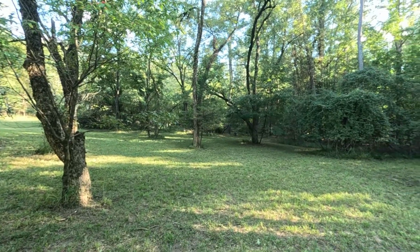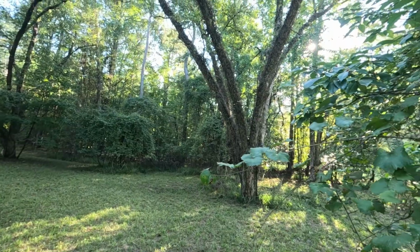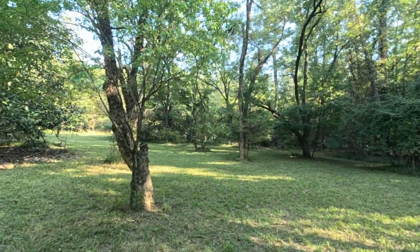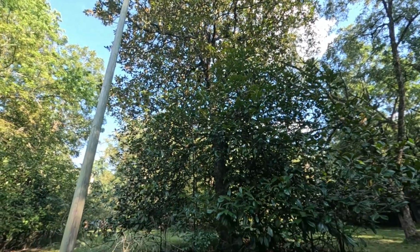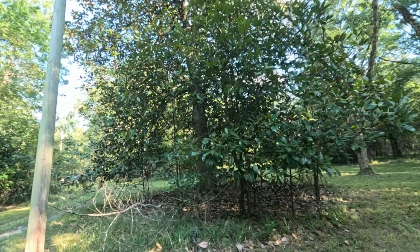Another view of the remaining pecan trees. These things are really, really old. I don't see any pecans on them. Very big southern magnolia tree, and a bunch of little ones outside of it there.